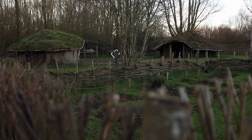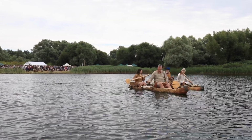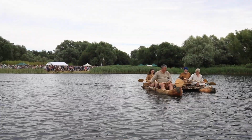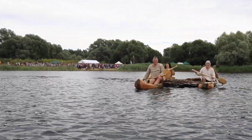With the roundhouse complete, our barrow restored and the log boats having undergone their lake trials, this is the beginning of a new chapter at Stanwick Lakes. For me as an archaeologist, it's been an incredible project to be part of.